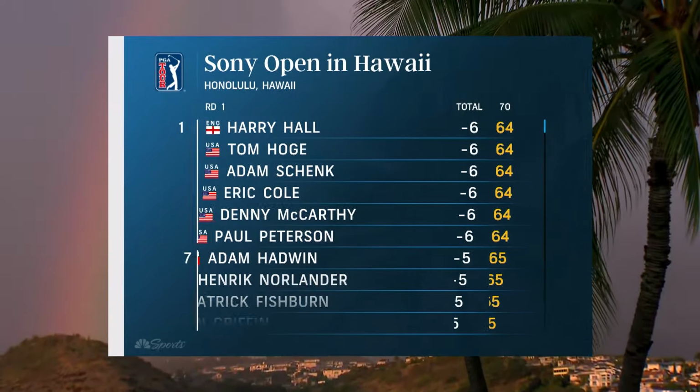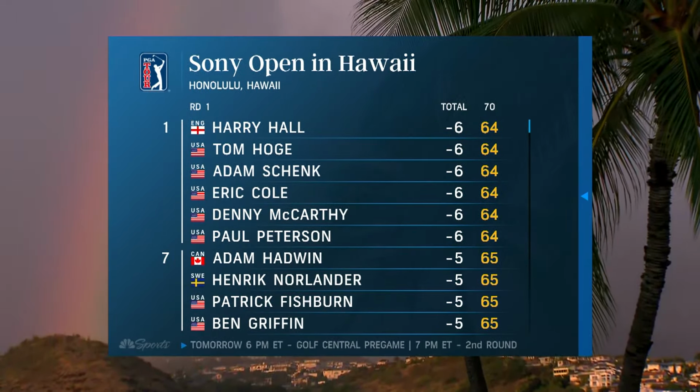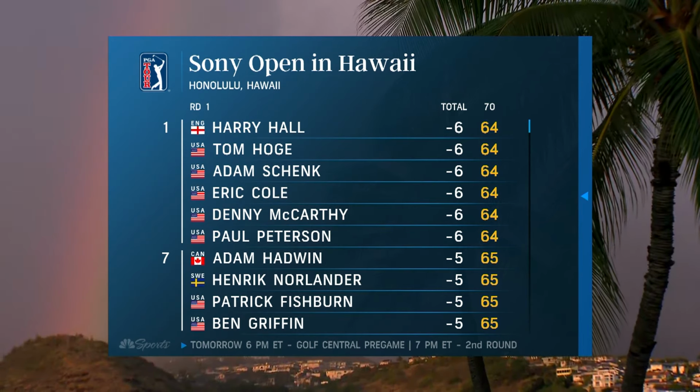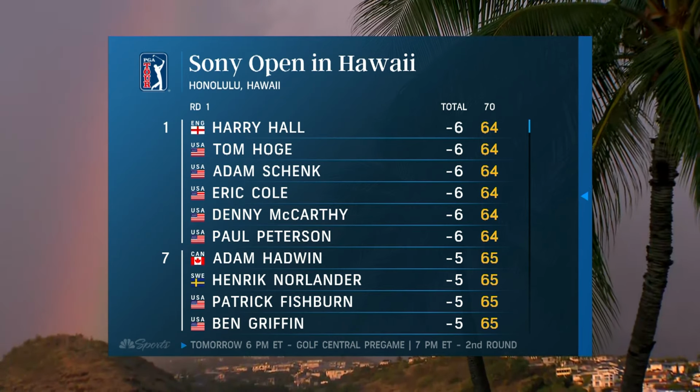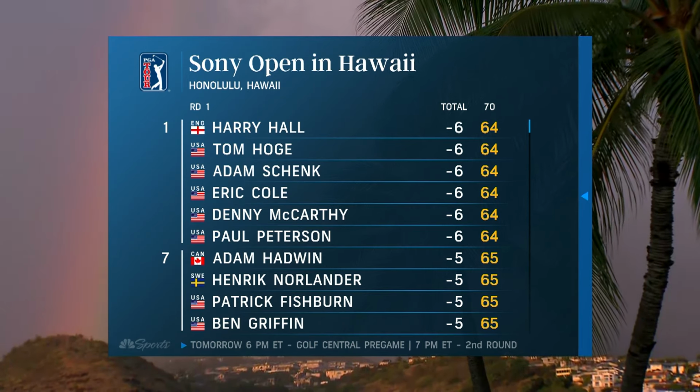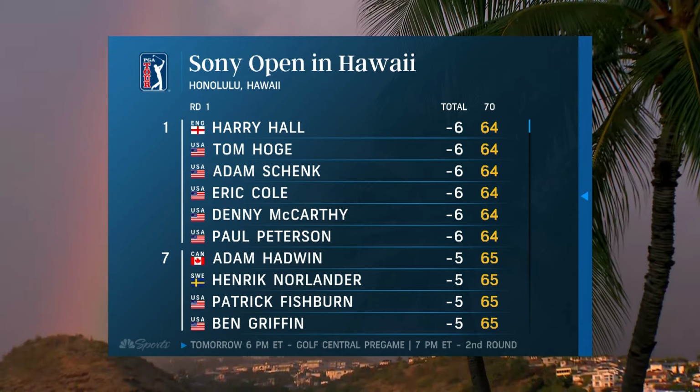Well, here's a look at how things stand through 18 holes of the Sony Open in Hawaii. There is a six-way tie at the top, 6 under par after they opened with a 64 at Waiʻalae Country Club. Let's get a reaction from some of those leaders. Eric, opening bogey-free 64, matching your low round here at the Sony Open. Just to start, some thoughts on your round today.